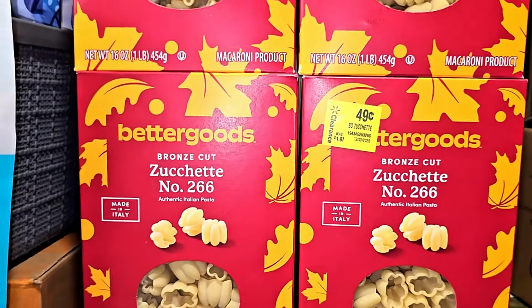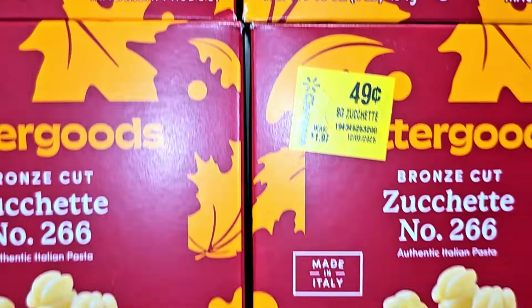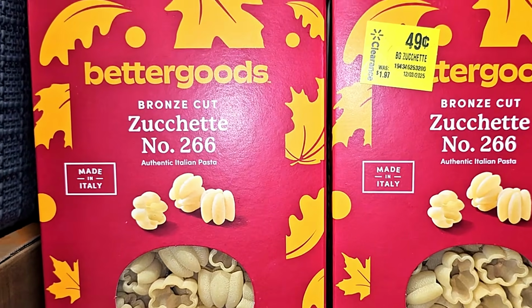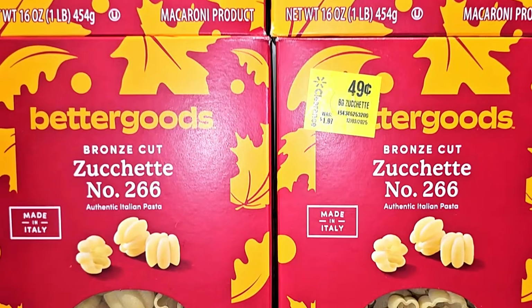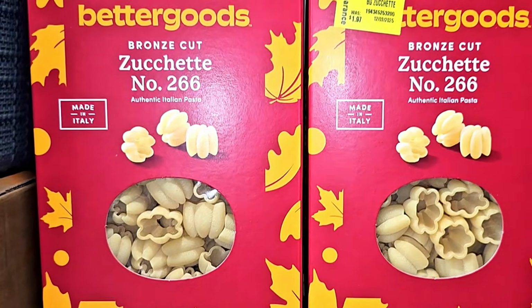I was so excited about this. Of course, I grabbed every box that was there. And 49 cents for a pound of pasta is a really good price, regardless of what shape it's in. Now I can put it in a canister. One box was not enough to put in a canister. I just didn't really know what to do with it. So now I have these plus the one box that I bought before, and I'm super happy.